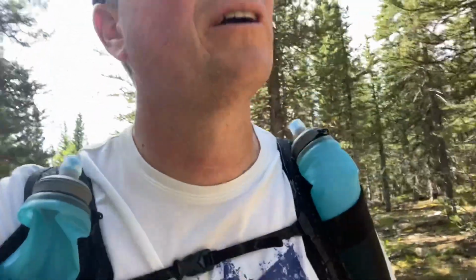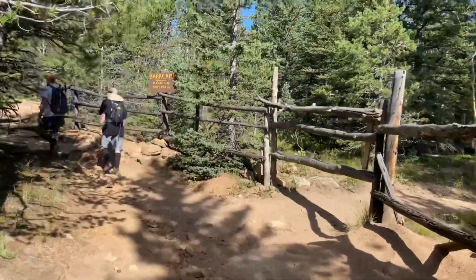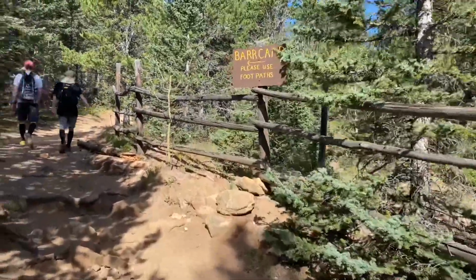All right, so about at mile 6, here's the sign for Barr Camp. Pretty cool place. One thing you should really know is that Barr Camp is about the halfway mark. It's a good place to turn around.